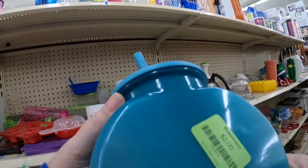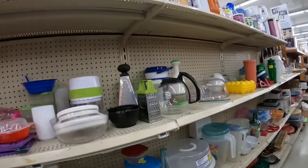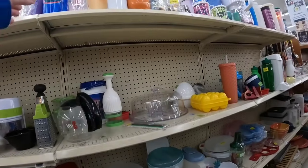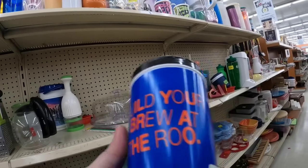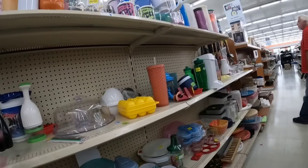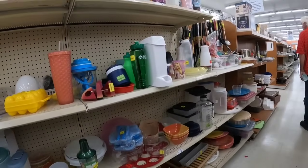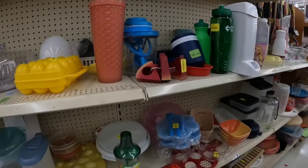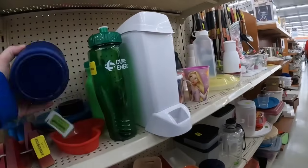This does not count as a Tervis. Do not count this against me. This is $2, but I'm getting it for Dalton because it was color changing, and he has color changing t-shirts that he's gotten at different destinations. We went to Key West and Parrot Mountain in Tennessee, and the color changing t-shirts are his absolute favorite. So I am going to get him the little color changing water bottle, and I think he will love that.